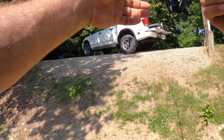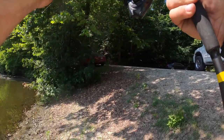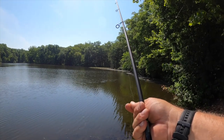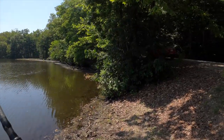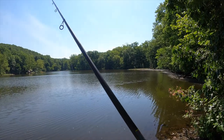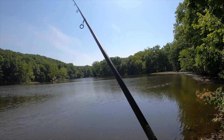Well, that's that wind knot from yesterday. Yeah, got it out. All right. Ooh, man, it's 10 o'clock in the morning. It's already hot and humid, man. Got to find some shade. I do not imagine the fish to be too active today just because of the heat.